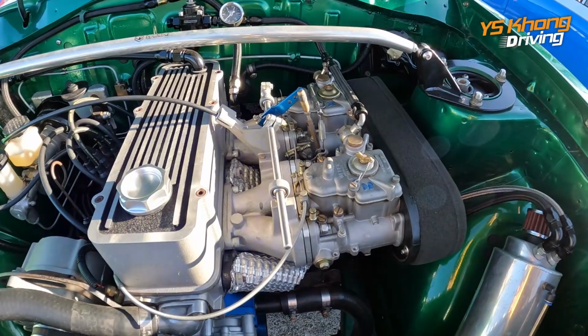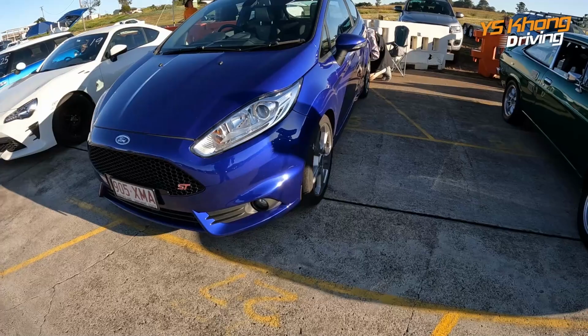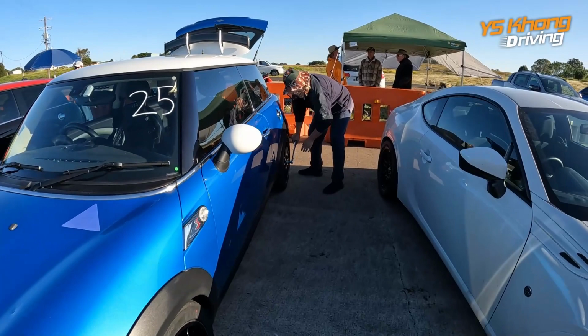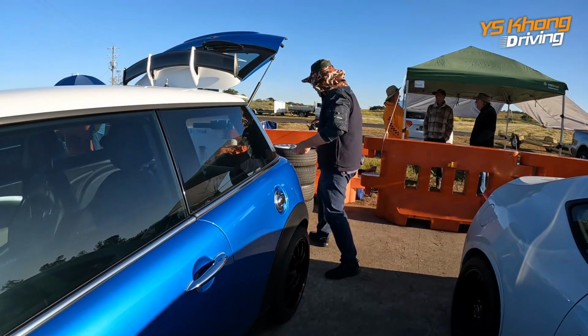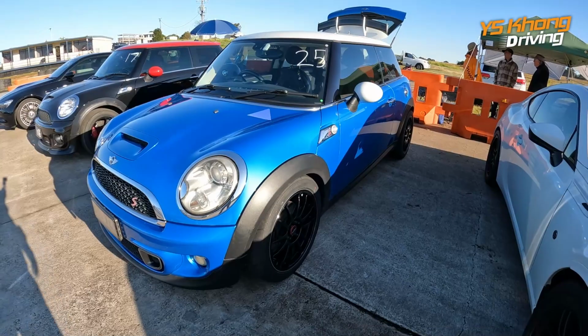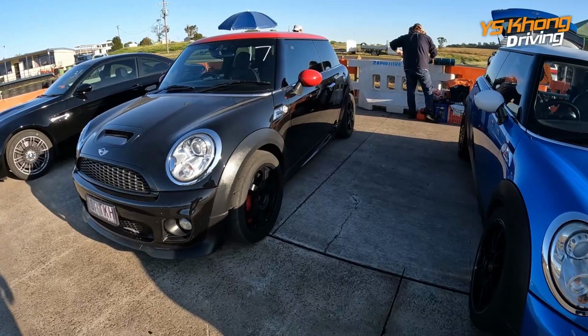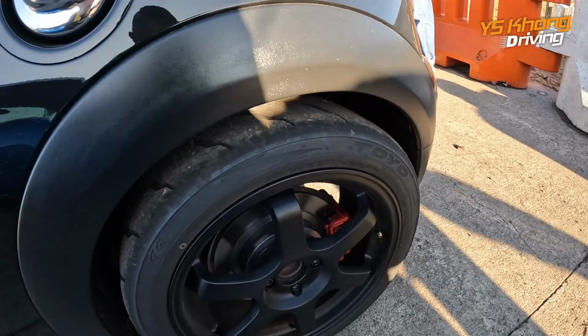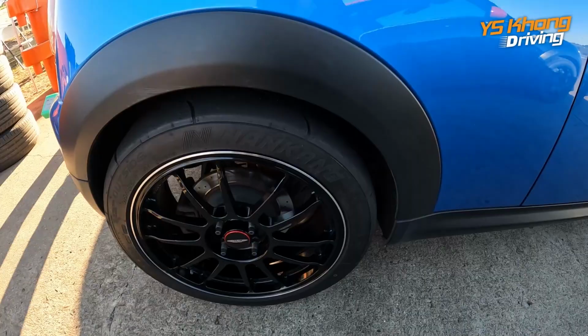Okay, and we have a little Fiesta ST, and this is one of my favorites, a GD86, and a Mini. And guess who? This is the man who brought me here. Say hi to Sadrick. Sadrick is going to race this Mini today, and his car number is 25. This is a Cooper S. And is this Daryl's car? Yes, Daryl's car. Okay, so that's Daryl, and he has another Mini, and my gosh, they are running semi-slicks. So the cars will be very, very grippy.